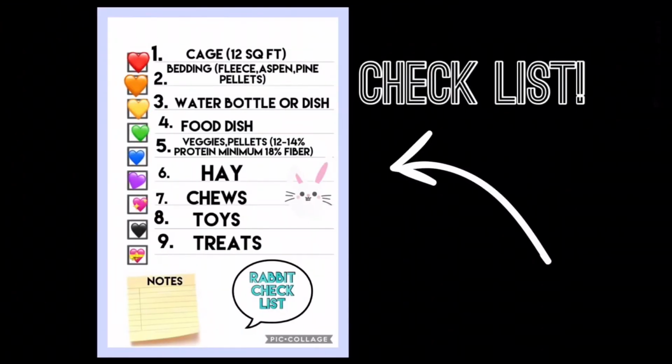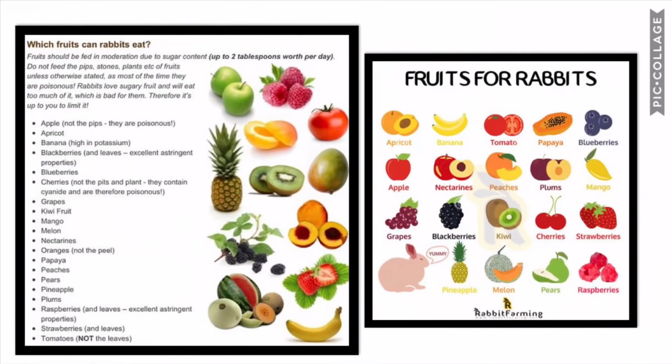The next thing on our checklist is treats. This is going to help you a lot with the bonding process when you first get your rabbit. And I like to just use fresh fruits as treats. And there are a lot of different fruits that rabbits can and cannot have. So go ahead and look over these lists, and you can even pause it to read them.